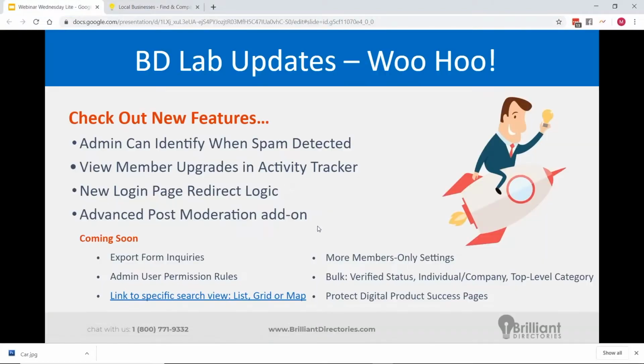All right, in addition to that, more members only settings are on the way, so stay tuned for those. And more bulk actions. In your search members page in your admin, you can do a few bulk actions. We're going to be adding some more to that list. For example, a bulk action to change their status if they're verified or unverified on your site, switching them between an individual or a company account, and also changing their top level category. So if you've added a new top level category to your site and you need to move a bunch of people, you can certainly do so.